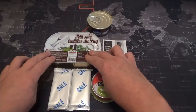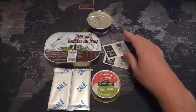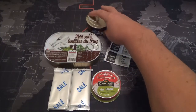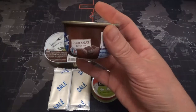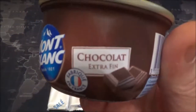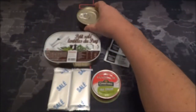The main course is the salt pork in lentils. I've got some salt and pepper there just in case it needs it. I very much doubt it. And for dessert we have this Mont Blanc chocolate extra fan. So we shall see what that's like.